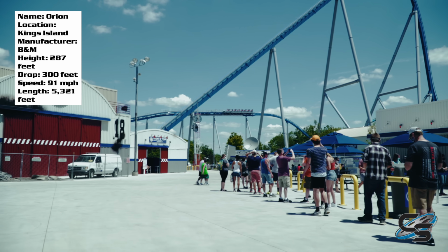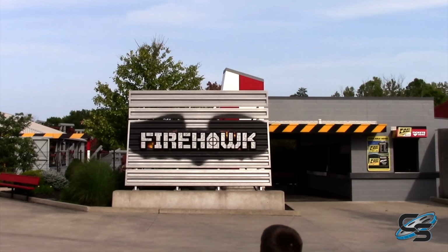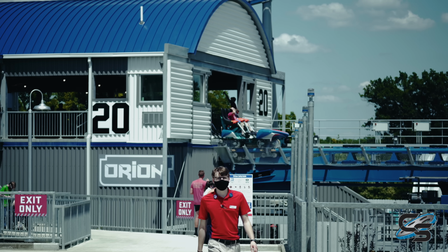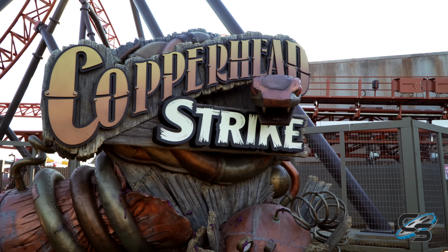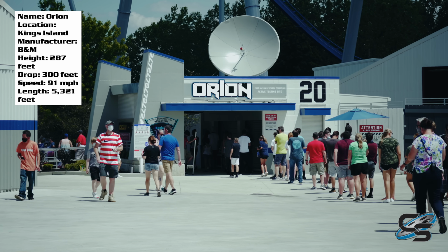So let's talk about what happens when you enter this queue. The actual entrance for Orion is repurposed from the Firehawk photo booth, and unlike many of the other new Cedar Fair attractions, Orion doesn't have a big, huge entrance sign like Fury or Copperhead Strike, Banshee. Instead, Orion has an entire building. Is it as visually impressive?